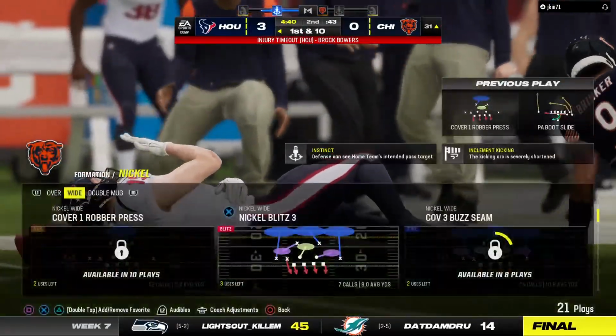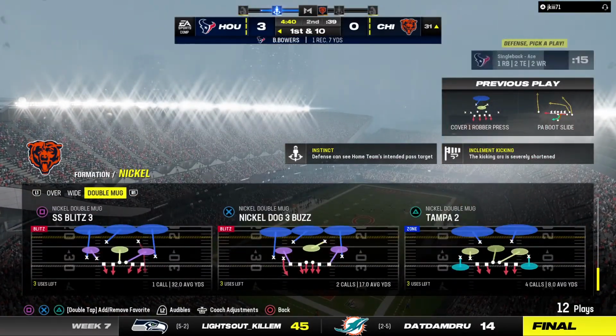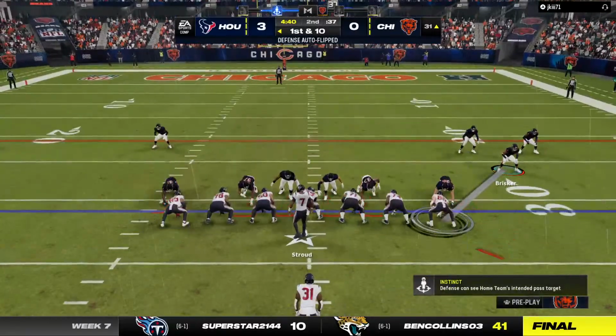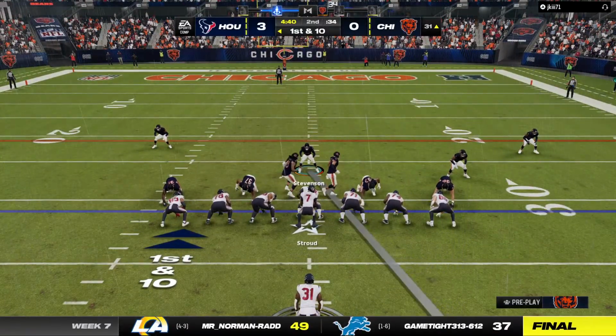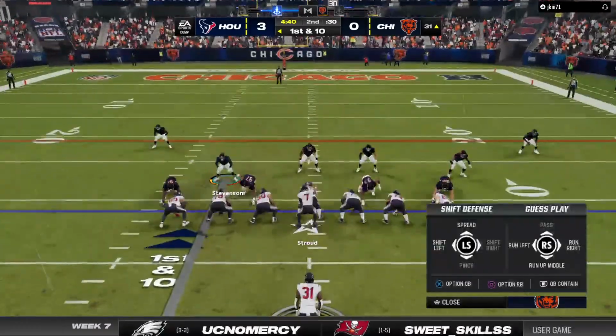The time called here because a member of the Texans is in some discomfort. While they come out and take a look at him, we will step aside for just a moment. Line of scrimmage, the 31 now on 1st and 10. Check, man. Check, man.